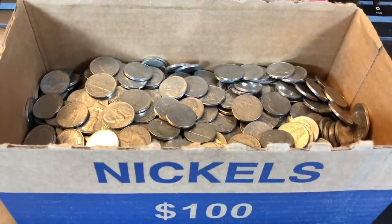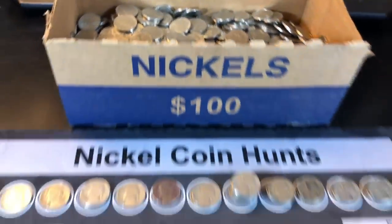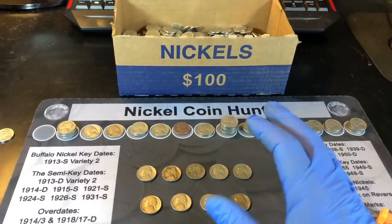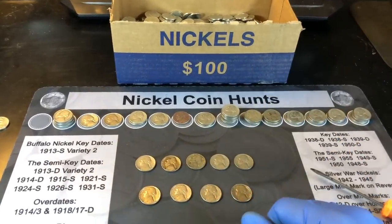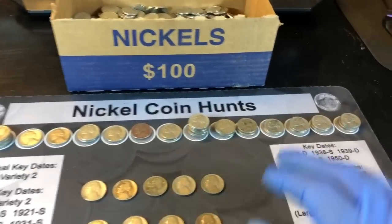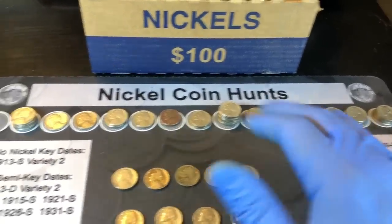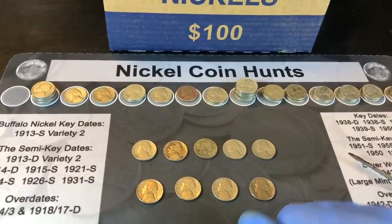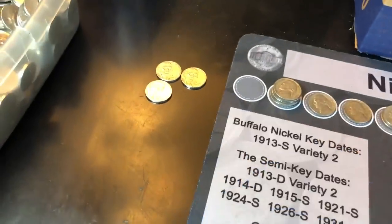Well, we finished the 100 roll hunt, and we once again had stingy nickel boxes when it came to buffaloes and silver especially. It's been a while since I've been finding silver in my nickel boxes. Still, we had good finds. We had 29 in the 50s. We had 11 in the 40s. We had 5 in the 30s. And that's 45 finds plus 3 39s.